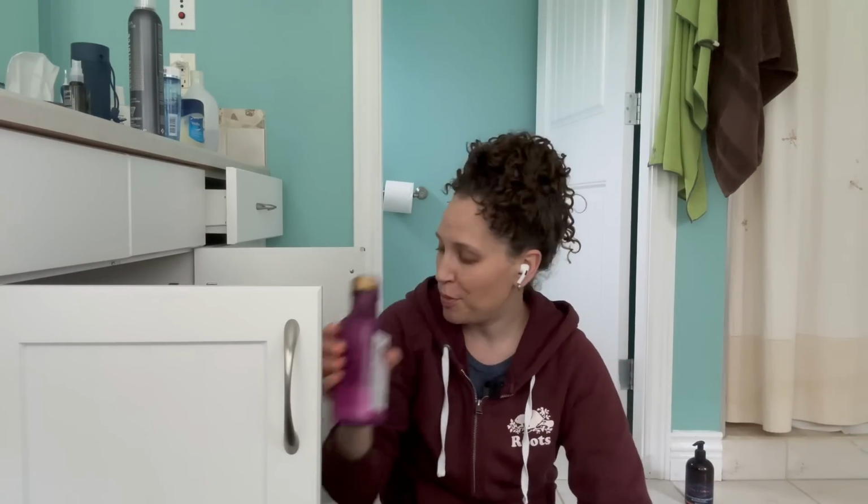This I don't use anymore. I'm gonna give it to my son. So basically everything is going in this garbage can, and then I'm gonna bring it around. This my husband uses on his beard.